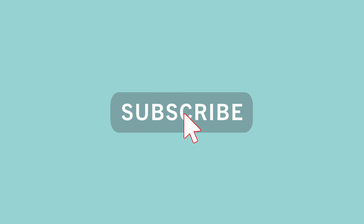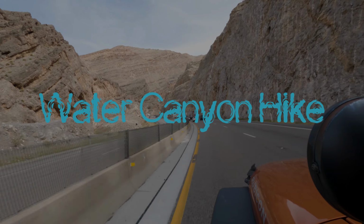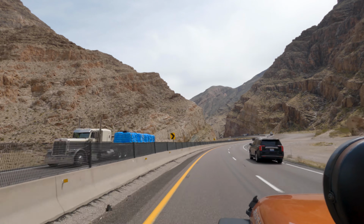The Water Canyon Trail in Hildale, Utah is a beautiful place that offers spectacular views of pools, slot-like passageways, waterfalls, and so much more. This hike has a little bit of something for everyone.